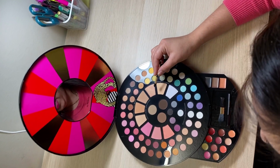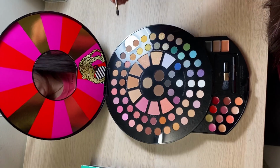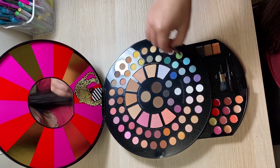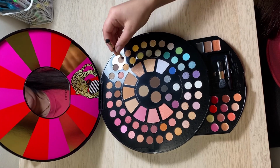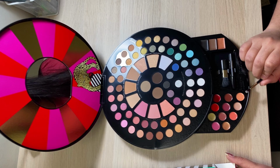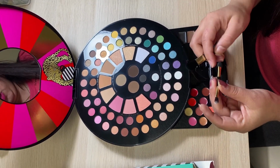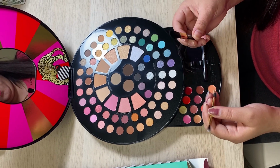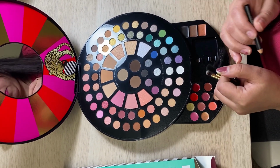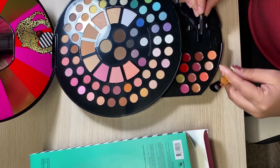These 3 are the highlighters, these 3 are the bronzing powders, and the brow powders, and we have all these eyeshadows, which include sparkling ones and the normal ones. I think these are the lipsticks. We have 2 brushes in this. This could be used for eyeshadow, and this is the brow pencil. As we can see here, it seems good.